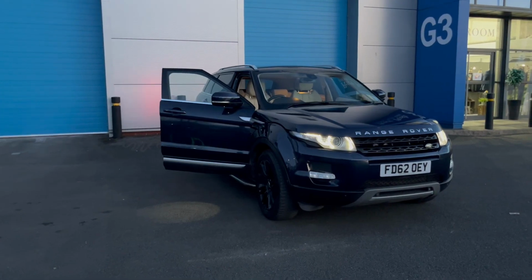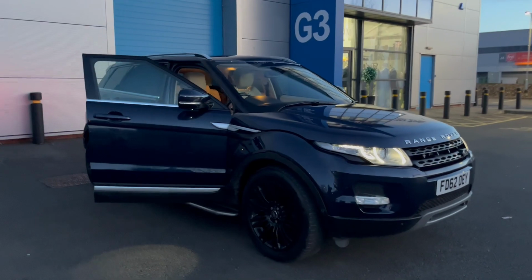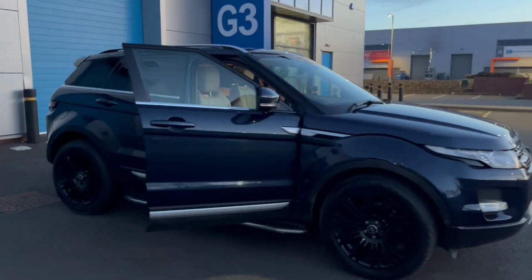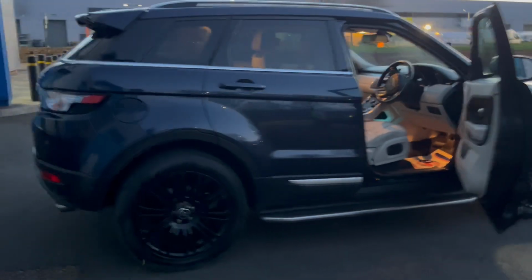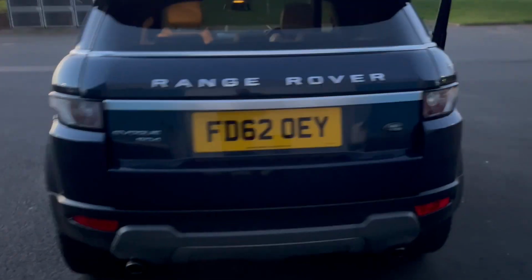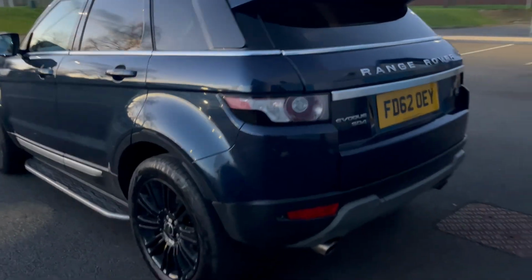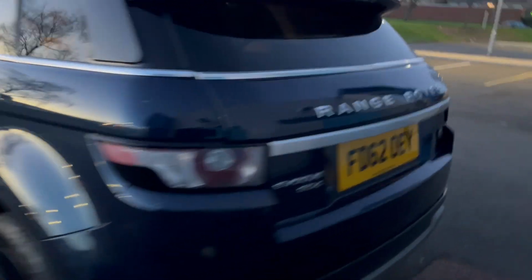We've just acquired this lovely prestige Range Rover Evoque. It's a 2.2 diesel. It's in lovely condition, as you can see. Nice metallic blue, twin exhausts, side skirts. Lovely prestige vehicle. Electric tailgate. Boot area is in lovely condition.